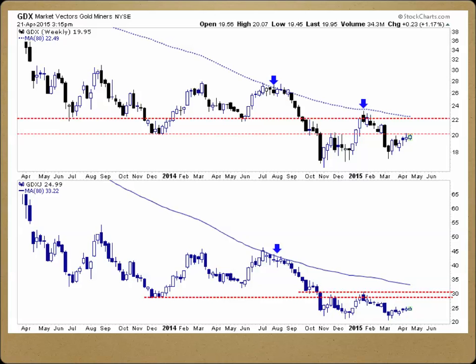In my opinion, it would be really positive if we could see the miners rally up to their 80-week moving average on a daily chart. That's the 400-day moving average. Pull up a chart of the HUI or GDX or any other index, and you can see that 80-week moving average has done a perfect job of providing support and resistance over the past 5 years.